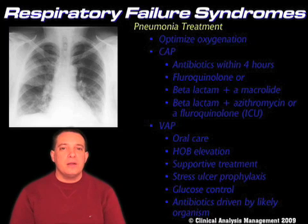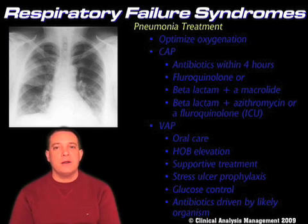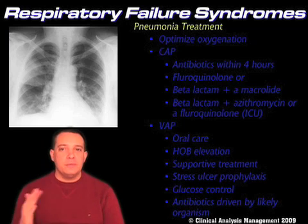The other thing that we found that actually dramatically decreases the chances that you're going to get ventilator-acquired pneumonia is if we elevate the head of the bed up to 45 degrees for anybody who does not have a contraindication. So for instance, as long as you're not hypotensive, as long as you don't have a spinal injury, if you're tubed, you need to be sitting up. Putting them in a head of bed elevation position dramatically decreases ventilator-acquired pneumonia.